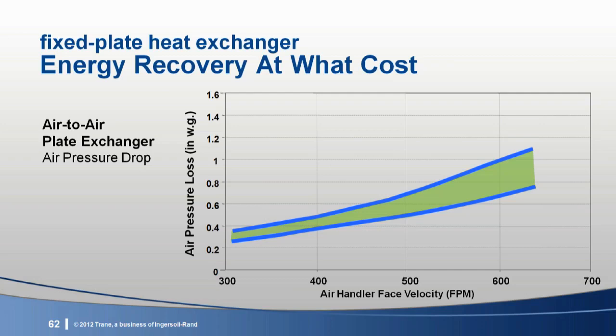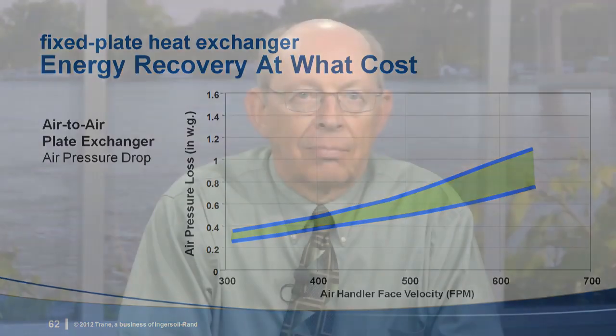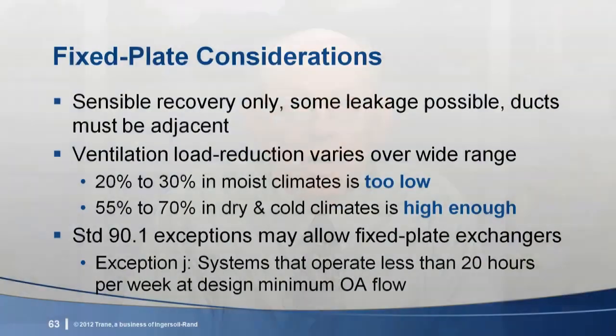Similar energy recovery results, but much less energy input required to achieve it. The typical fixed plate heat exchanger pressure drop will range from 1/3 to 1 inch, a large range versus some of the other technologies we have and will discuss. Like heat pipes, fixed plate heat exchangers transfer sensible heat, allow some leakage, and airstreams must be adjacent.